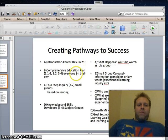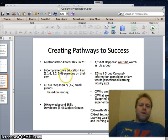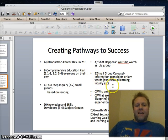And then in terms of the comprehensive education plan, that would be sections 2.1 to 3, 3.2, and 3.4. I think I would want to have some sort of small group carousel, because in this section we're talking about different components of 21C, experiential learning, and inquiry, and each one of these could be a full day PD session. So what I would want to do is focus on just getting the information out there in a fun way where I'm not lecturing and everyone is moving around the room.